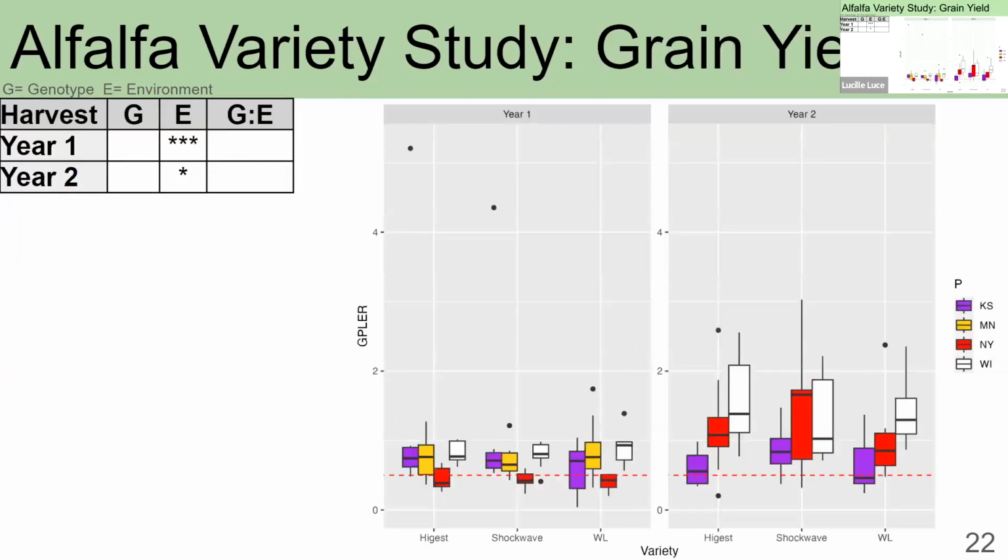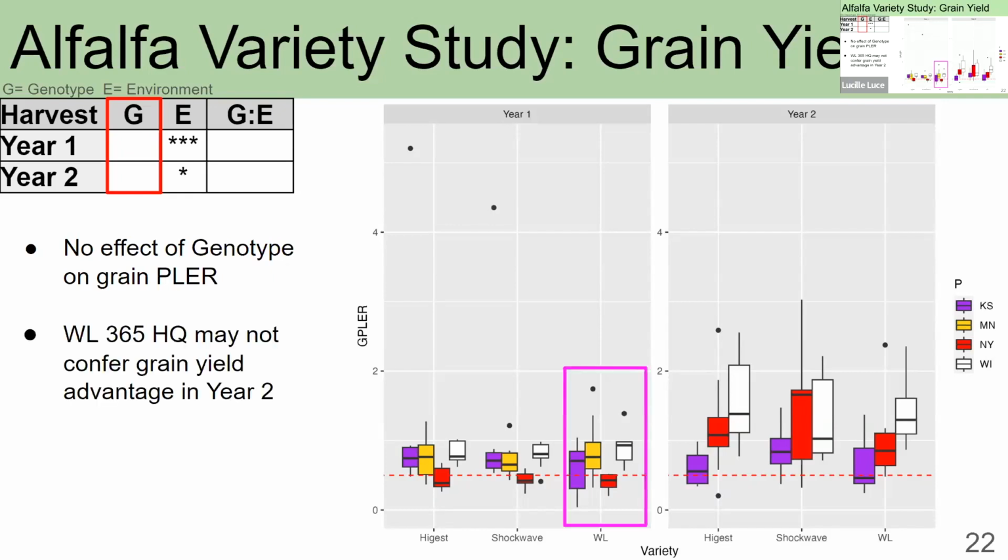So we see similar trends in grain partial LER. There were no significant effects of genotype across years, which indicates that no one variety leads to a higher grain yield advantage in intercrop than another. While no variety was statistically greater than another, confidence intervals indicated that a grain yield advantage in intercropping is likely for both Shockwave BR and High-Jest 360 in year 1, but not for WL365HQ. Variety performance in intercrop, again, varies with environment.